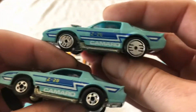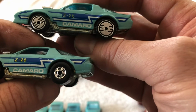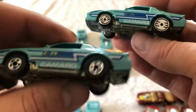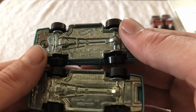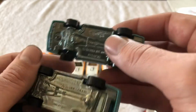Move to my Ultra Hots version. This one only came out in the package. What package was that? Let's see, number 58. This was, I think, an international package. But you have those. This one being in the 58 comes with the new Hot Wheels logo. I don't think I've ever seen the old Hot Wheels base like this one here on the Ultra Hots.